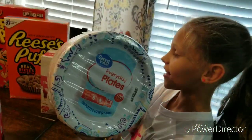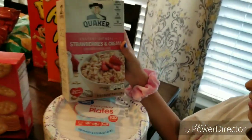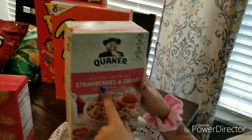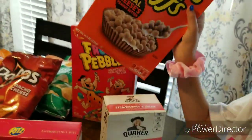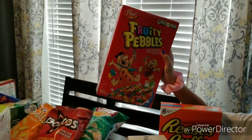Paper plates, like to have because I hate doing dishes. And my daughter thought, hey, let's try these strawberries and cream Quaker oatmeal. And my sons each like the Reese's Puffs. And I love Fruity Pebbles myself.